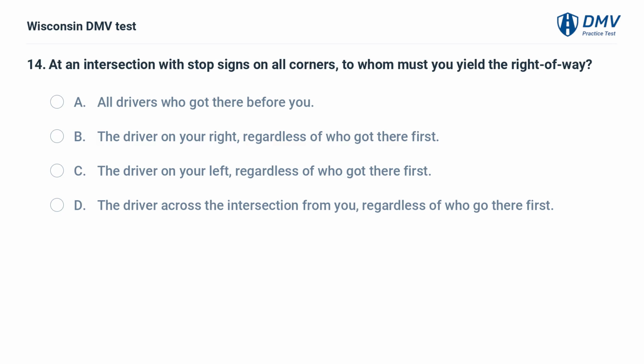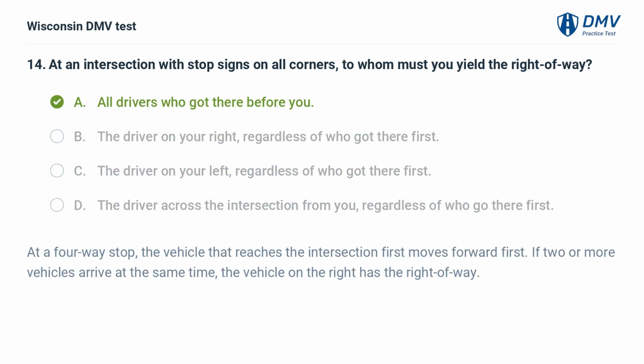At an intersection with stop signs on all corners, to whom must you yield the right of way? A. All drivers who got there before you. B. The driver on your right, regardless of who got there first. C. The driver on your left, regardless of who got there first. D. The driver across the intersection from you, regardless of who got there first. A. All drivers who got there before you. At a four-way stop, the vehicle that reaches the intersection first moves forward first. If two or more vehicles arrive at the same time, the vehicle on the right has the right of way.